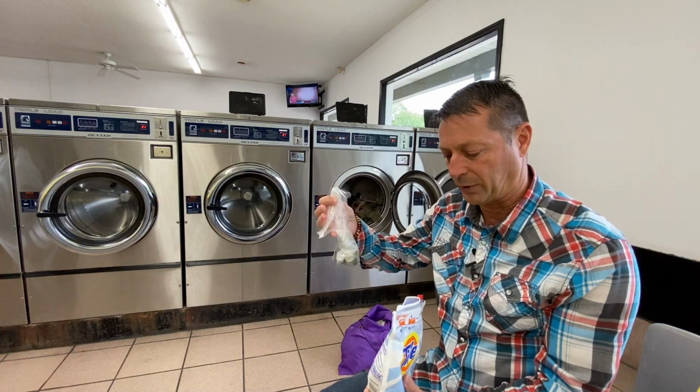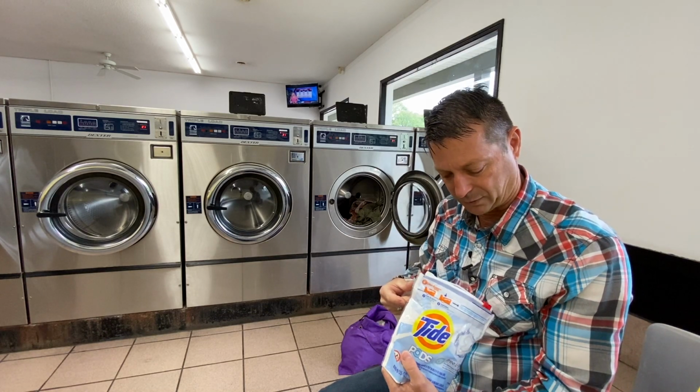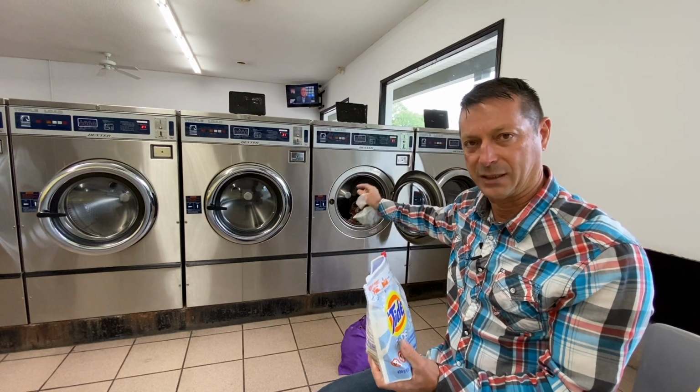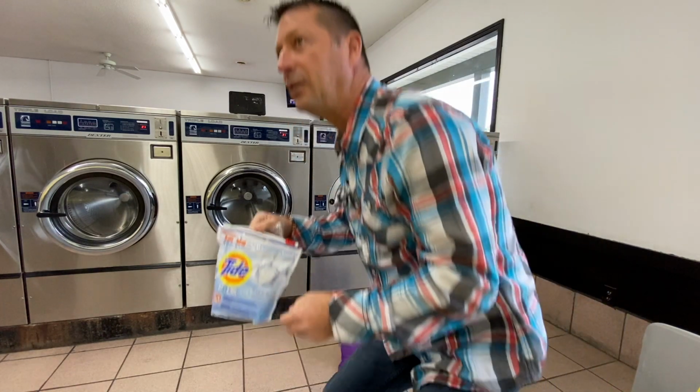But the key here is to find out what works for you. Again, I'm not on a fashion show here, so everything seems to work just fine from a colorfastness standpoint. And showing you here, you want to be sure to put the pod in the washer drum itself, not into the soap dispenser.